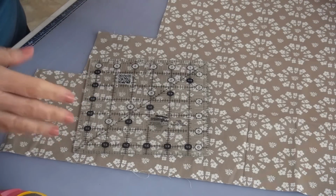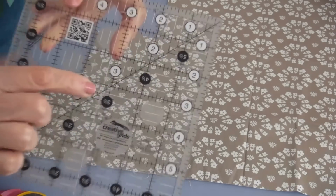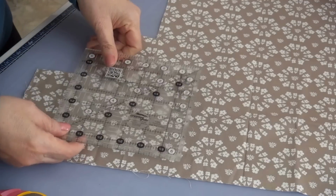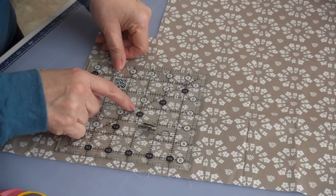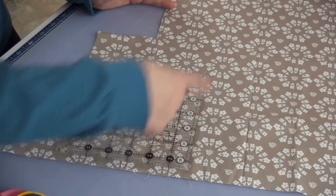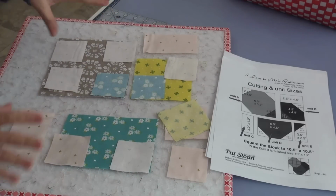Centering a 6.5-inch square on this fabric is the easiest thing ever. Your ruler has the middle mark right here. See that? See the white crosshairs and the dot? So I want the white crosshairs and the dot to go in the center of one of these medallions. So like right here, my center of that medallion is right there. And all I have to do is go around the block. So easy.